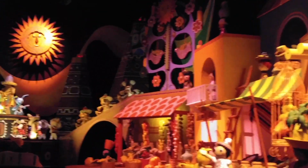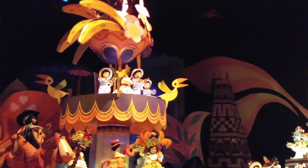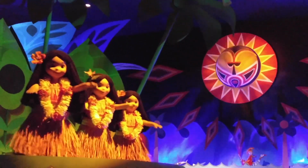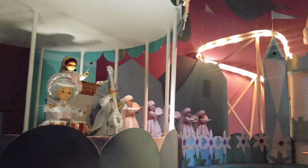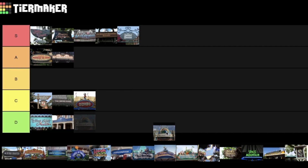Now onto the classic Disney attraction that I don't like, and that is It's a Small World. I understand the family-friendly appeal, but it just does nothing for me. The repetitive song and creepy dolls makes it feel more like a nightmare than a children's boat ride. This will be going into D tier.